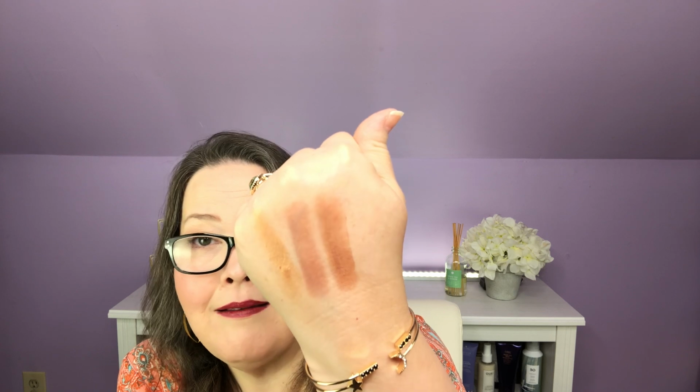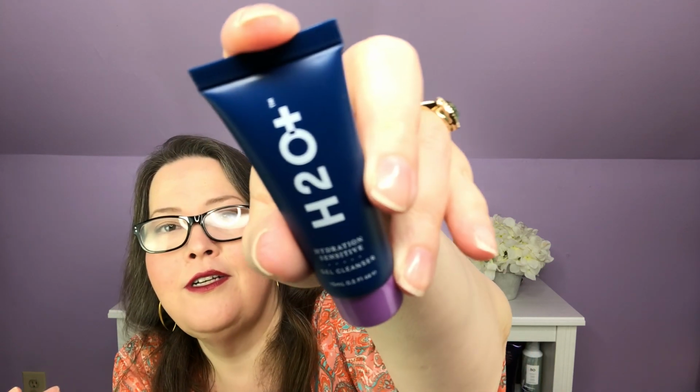Those are nice colors. I did the original lighter one over here. Hopefully it'll come up at some level. And that's the 4 of them. I like that a lot. I think exactly like they said, to pack and go. That is so cute. Next out of the bag, I have a tube of H2O Hydration Sensitive Gel Cleanser.